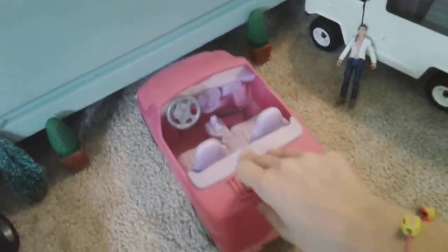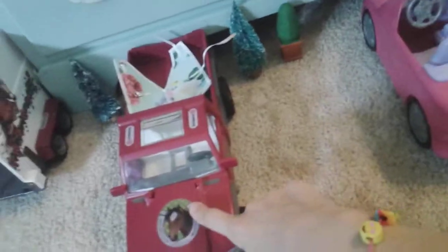Right here's Molly's car. Right here's Lou's car, the owner of the barn. In the back of the truck, it just has a blanket. Wait, this is Hannah's blanket. Okay, that's just random. But right here's the trailer. And now this is our big arena, just like my whole room.